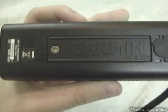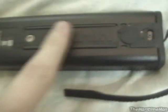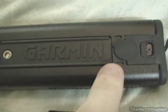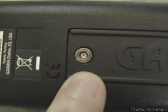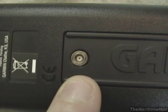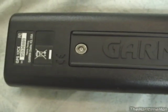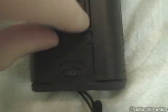Here's what it looks like. Nothing on top, nothing on the sides. On the back, we have a big rubber pad so it doesn't slip when it's setting down on something, with the big old Garmin logo. Made in Taiwan. We have a connector for an external antenna. This is called an MCX connector, which many older Garmin GPSs used. And then behind this rubber cover, which is incredibly hard to remove.